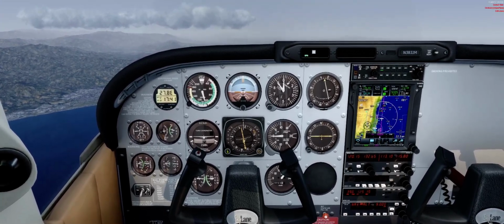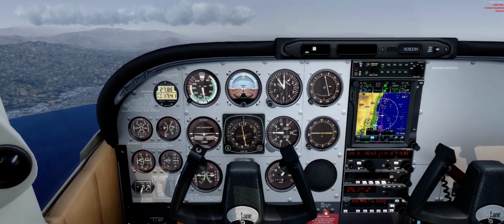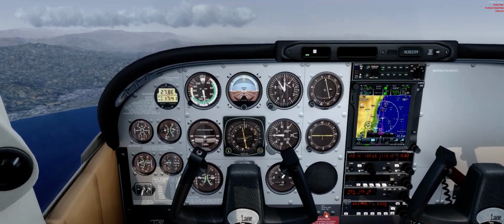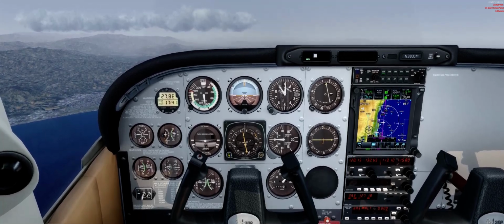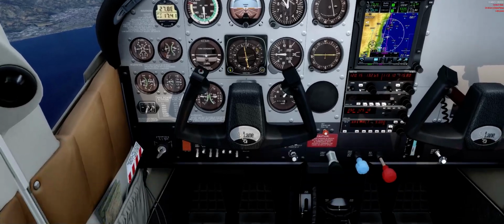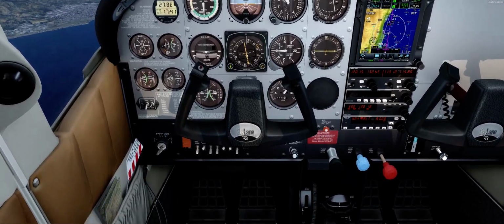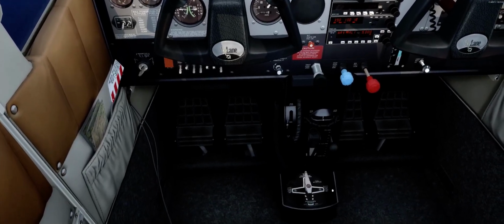Papa, contact approach 134.9. Slightly hold the fuel flow back low. There we go. Alright, power set. Trim is set. Mixture is set. Cowl flaps, let's close them now.